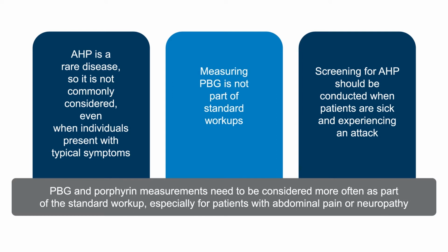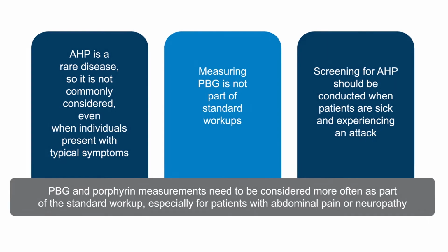Now let's hear a patient's perspective on living with AIP, which is one of the disorders classified as acute hepatic porphyria.